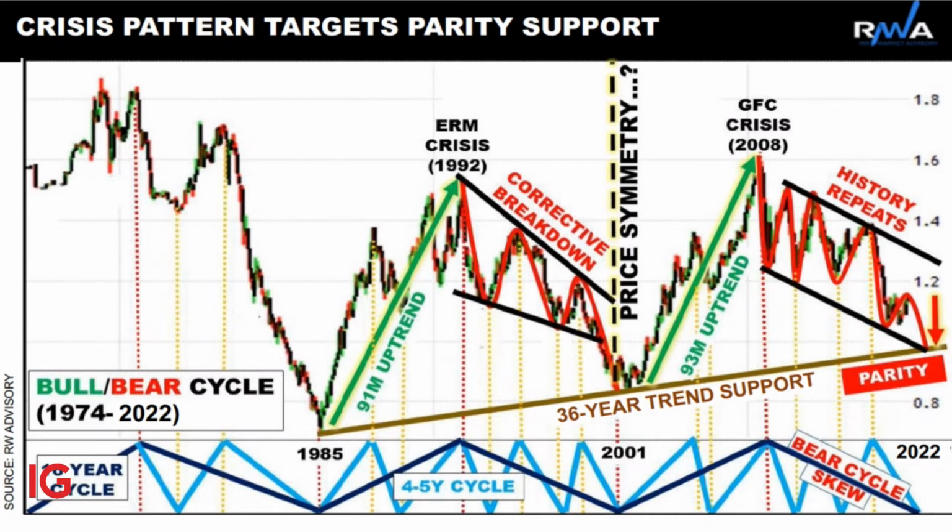And you can see there in the bottom window the 16-year cycle that I've been following and the fractal pattern of that, the 45-year cycle, showing that there was some inevitability to this down wave in the Eurodollar move since 2008 up until now.